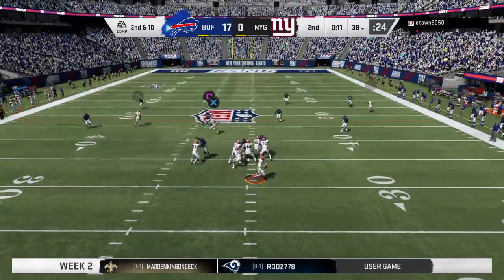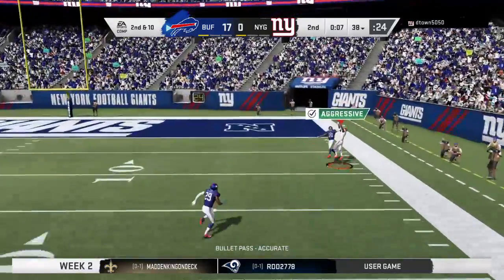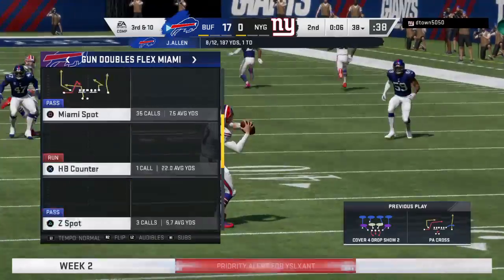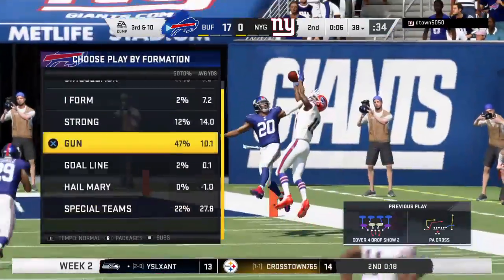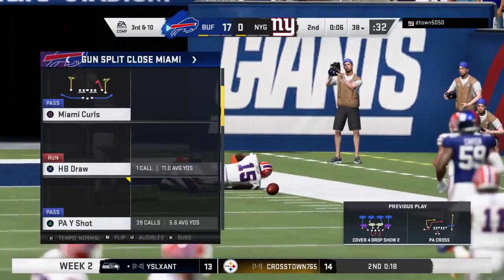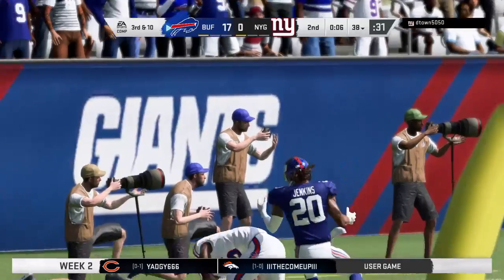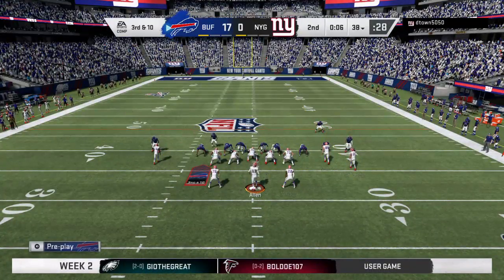On play action, Allen. They'll roll him out right. Now he's going to let it go deep right sideline. And that'll be incomplete with just 6 seconds left on the clock. So back-to-back incompletions, and that has him staring at a 3rd and 10.